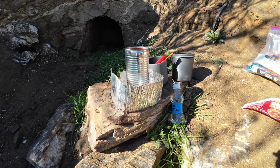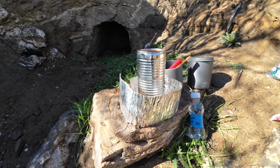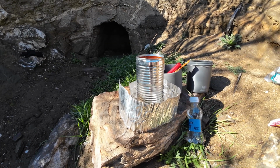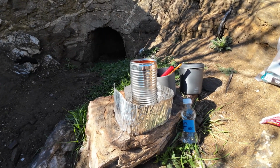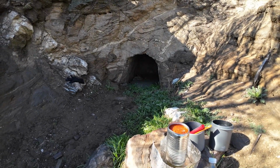I thought, well, I don't want to get the pot dirty. I have this can and it actually fits really nice on top of the Fancy Feast stove. So I'm just going to use that. And once it gets hot enough, I can just pull it off, set it on the side. And then I can heat up some additional water because I'm going to make some coffee to go with my chili mac. Here at Billy Goat Cave along the P.C.T.